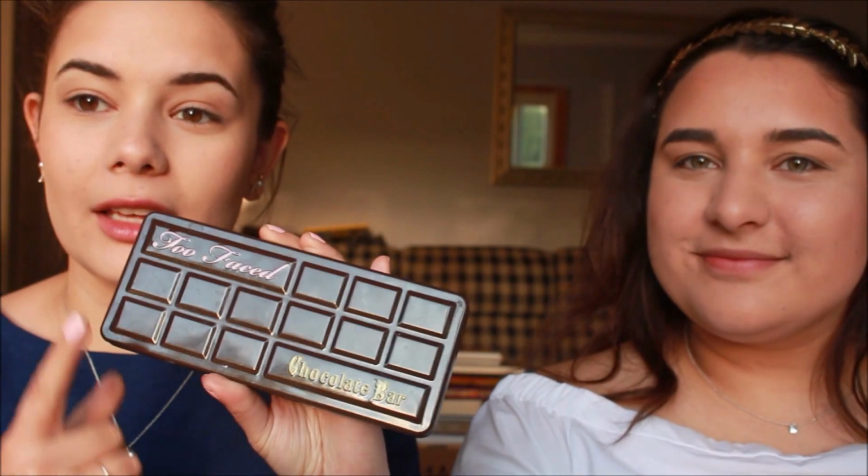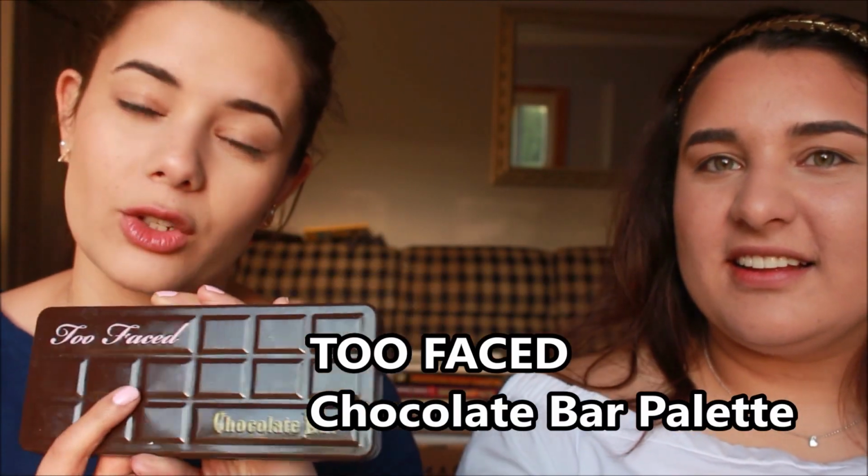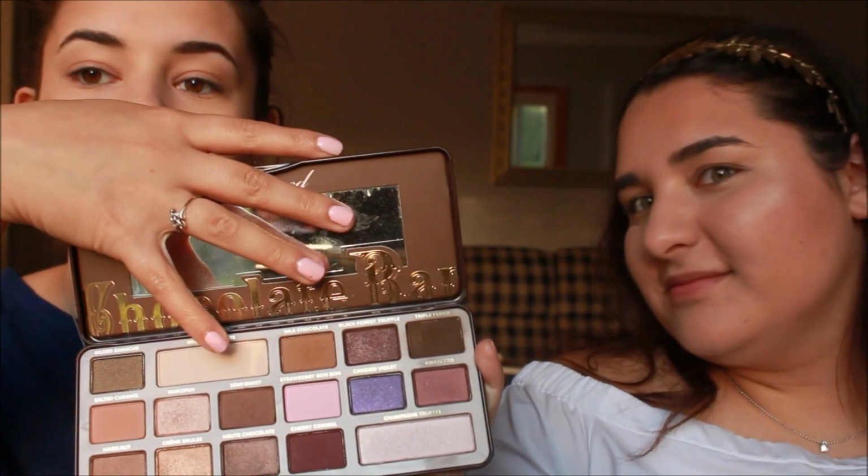Alright, I'm going to go for eyes next. Is that what you're doing? Perfect. What palette are you using? Okay, so I'm using a palette by Too Faced called Chocolate Bar. I absolutely love it. It smells like chocolate, and the first color that I'm going to be using is called White Chocolate. It's right there.